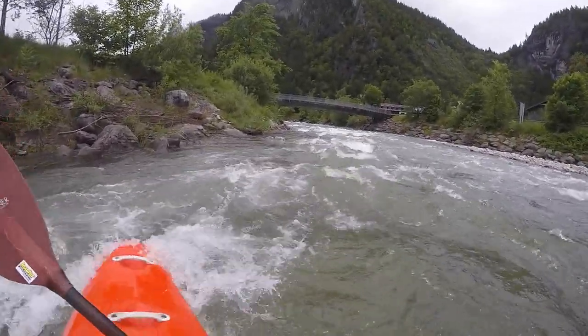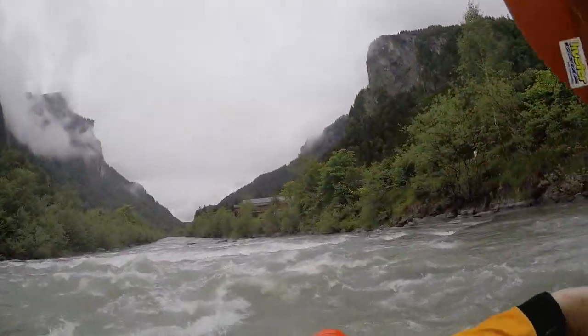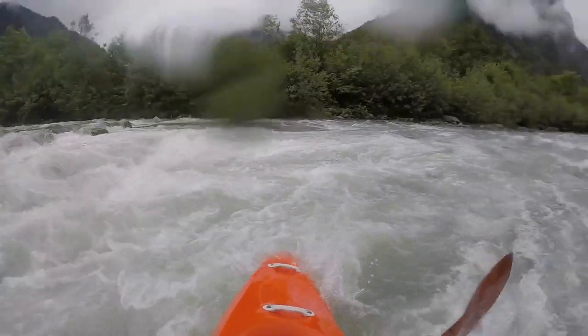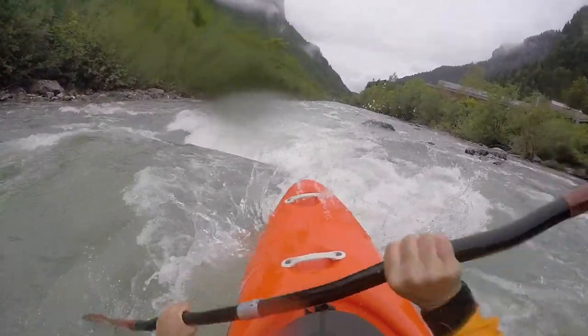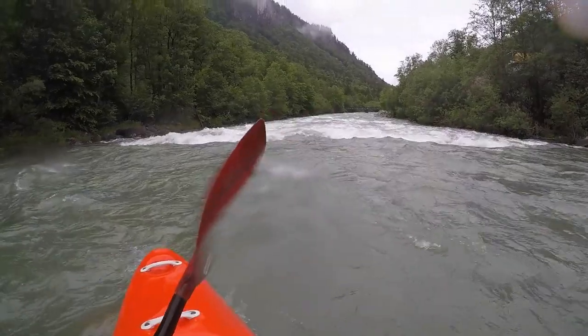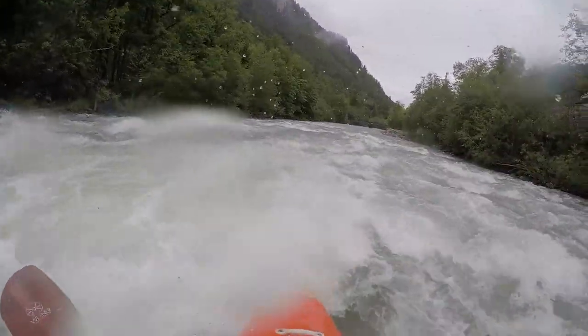In the village center of Au, the Argen flows in. Below the next bridge, there is a spot with an increased gradient. There are always such short cataracts or low steps across the entire width of the creek.